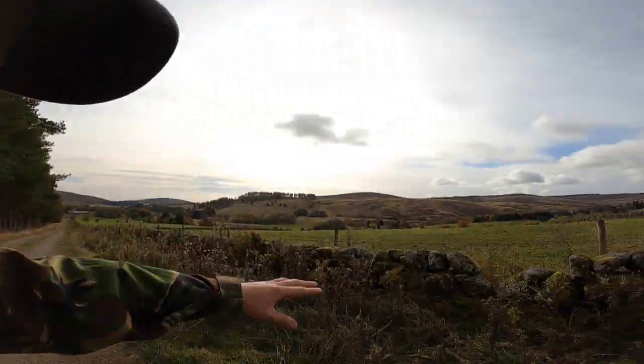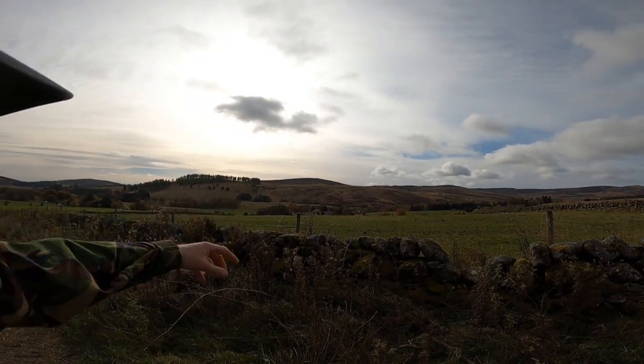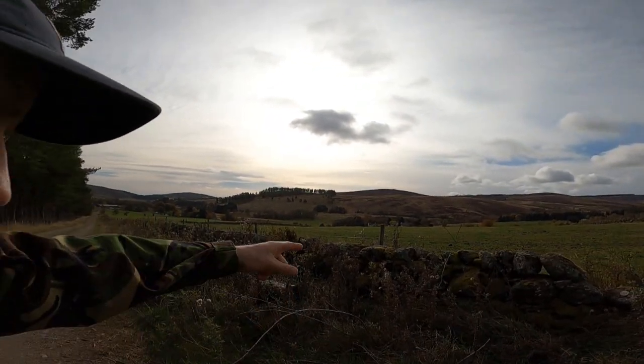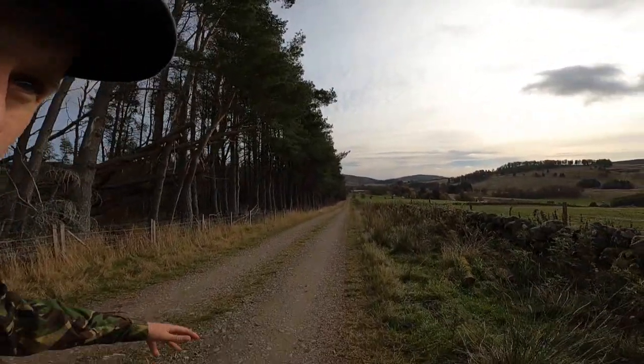So now I've come over the hill and now we can see Glenisla village down in the hollow. Glenisla Hotel and the wee church down next to the hall. And wow, I just love coming out in the autumn for a walk into the glens.